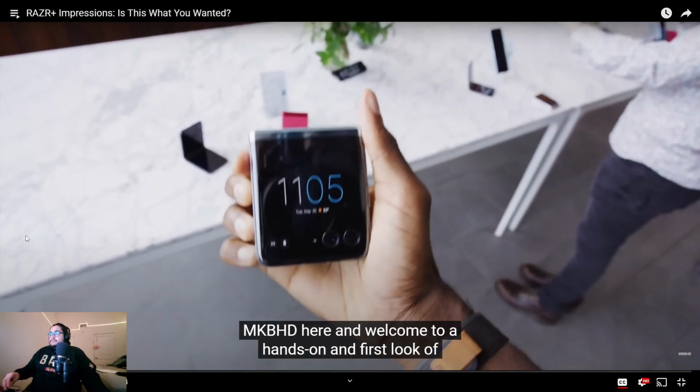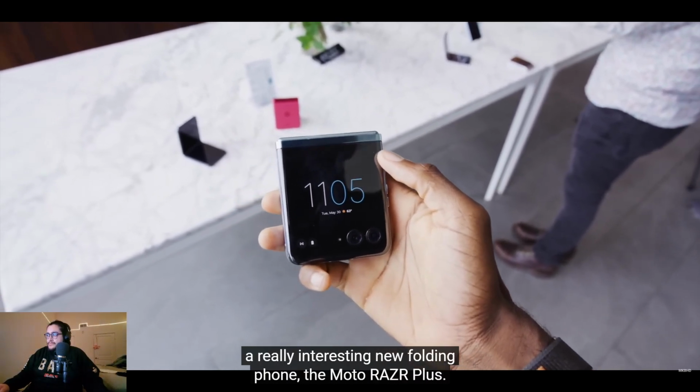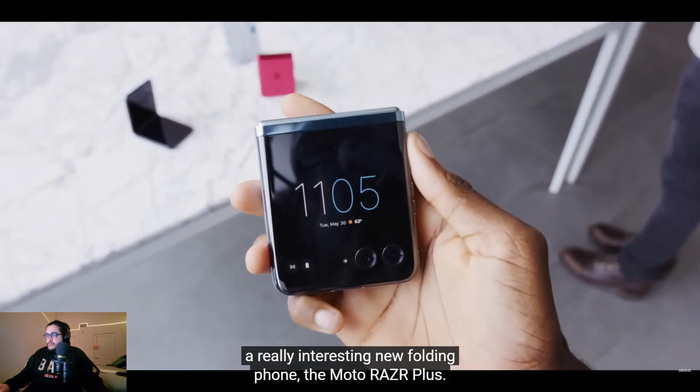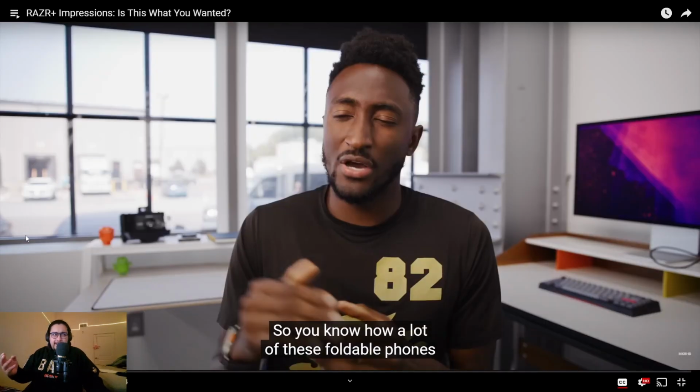Hey, what's up? MKBHD here, and welcome to a hands-on and first look of a really interesting new folding phone, the Moto RAZR Plus.